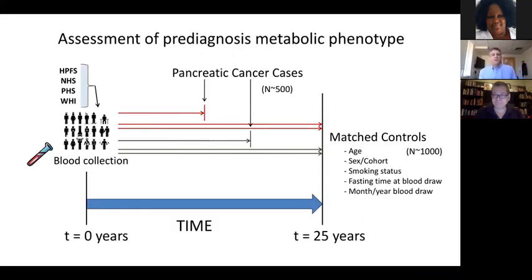So the way we decided that we would approach this to begin with is to try to get a sense of the pre-diagnosis metabolic phenotype in patients who get pancreas cancer. We leveraged large prospective studies. So this is now to the population science aspect of the work, where we're really trying to see how do you get samples in the blood or data from patients before they're diagnosed with the disease. And this is actually relatively uncommon and difficult to get a hold of.